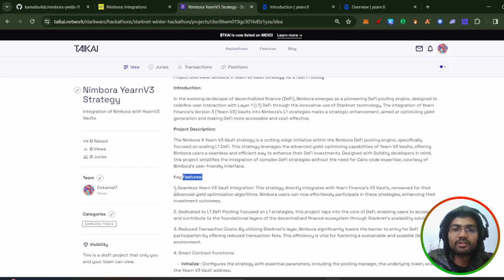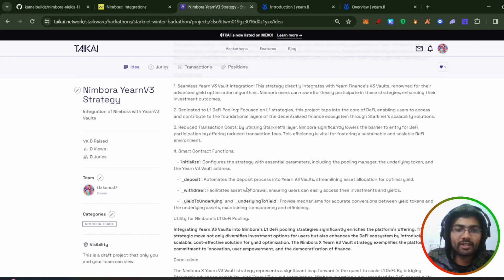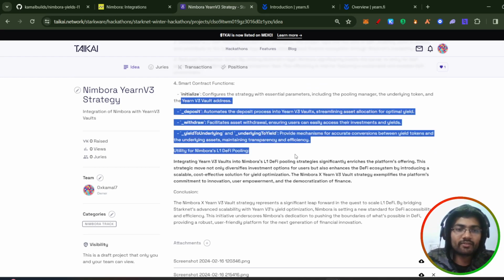The key features include seamless Yearn V3 vault integration. The strategy directly integrates with Yearn V3 vaults, renowned for their advanced yield optimization algorithms and reduced transaction costs, dedicated to L1 DeFi pooling. And these are the different functions.